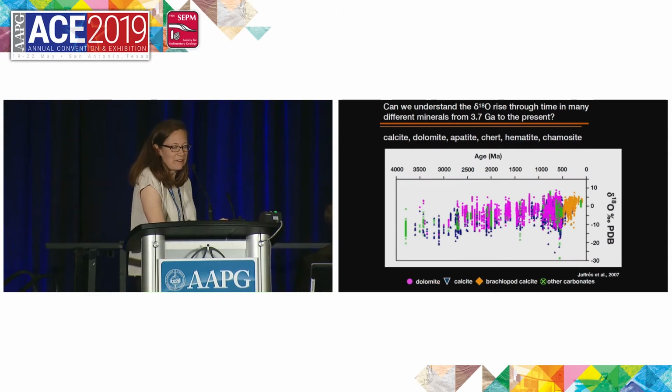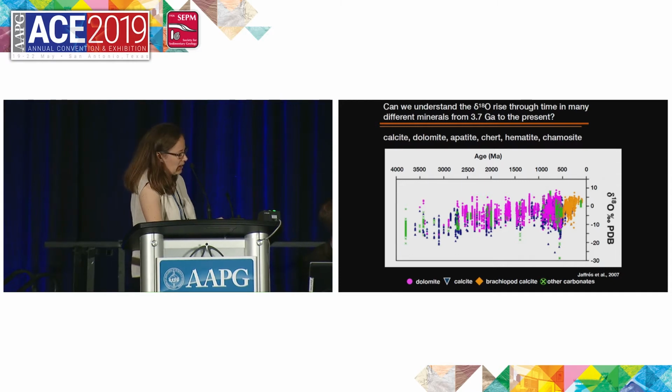And yet, there are very striking patterns if you look at the δ18O of many different minerals through time. So the calcite, dolomite, apatite, chert, various iron oxides all show a change to more enriched values in the modern.